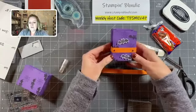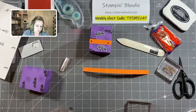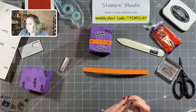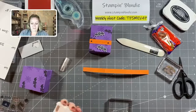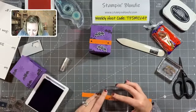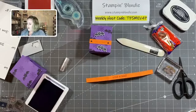Now I did my original sentiment in pumpkin pie, so tone on tone, but today I'm gonna do that in the Gorgeous Grape, just because I want it to stand out a little bit more from my little wraparound piece that I did. So this says, "A treat so sweet," and I thought this was perfect for the Halloween candy. And we're just gonna stamp that right in the middle.